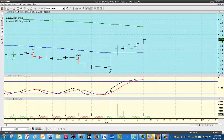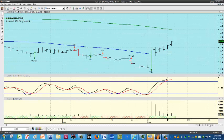The stochastic, as was the case with Harmony, was in an uptrend, and we're using that 533 stochastic. And since it's already above the 50-day moving average, that's a plus. Your next resistance is the 200-day moving average up here around 410. And like Harmony, we're going to take it a day at a time here, whether it's the beginning of something more significant or just a little technical bounce.